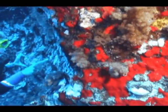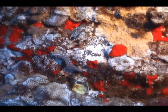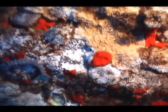Everything is so colorful and beautiful. Now, Pauline is pointing out a nudibranch. See it right there in the center of the screen? That purplish color? Now, nudibranchs are related to snails, I believe. I'm not certain of that, but I think they are.